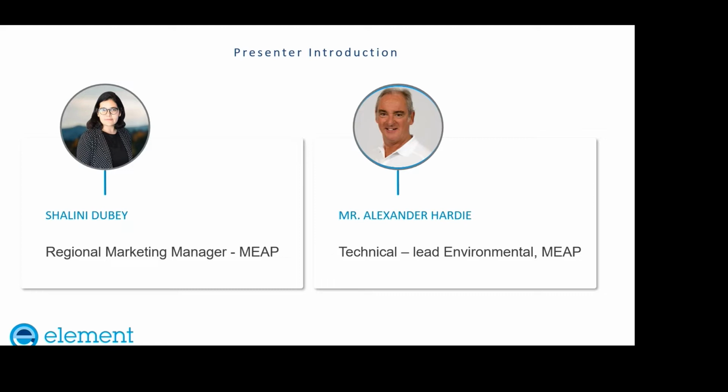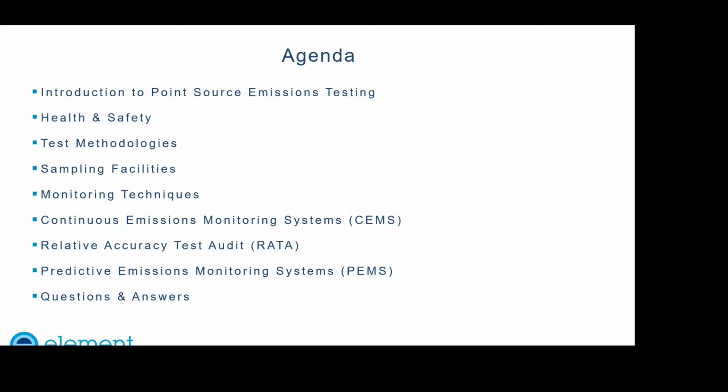But we shall move straight on with this. To give you an idea of what we're going through, time is quite tight. It's a very large subject, so we're just having a brief look at each one of these things. But if anything particular comes to your attention, please go through the correct procedure to raise a question, and we can answer that at the end of this presentation. So very briefly, we'll have a quick introduction to point source emission testing. What is it? Just a single slide will talk about health and safety. It's incredibly important to us and to all doing stack emission monitoring, which can be a particularly hazardous operation, so it's worth bearing that in mind.